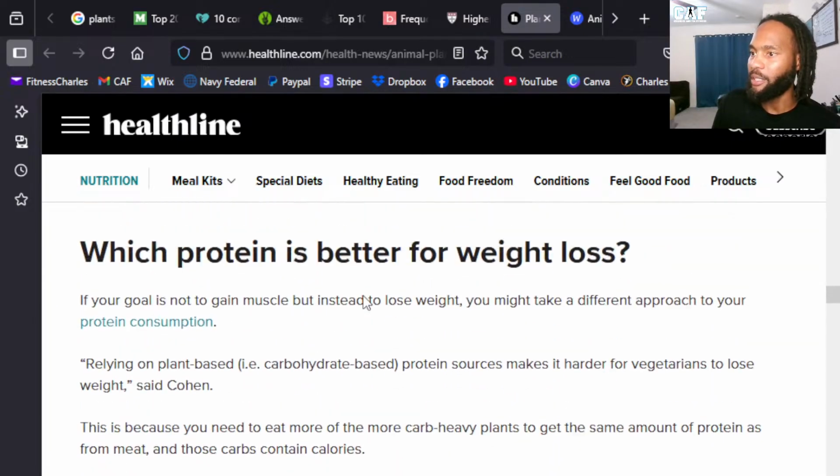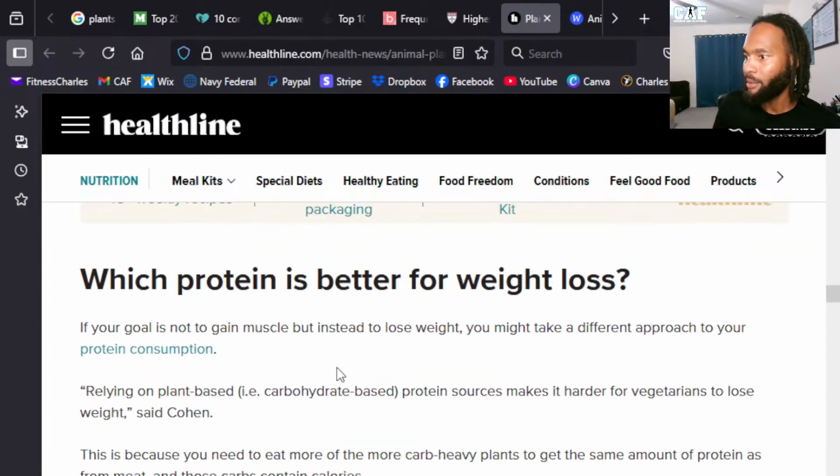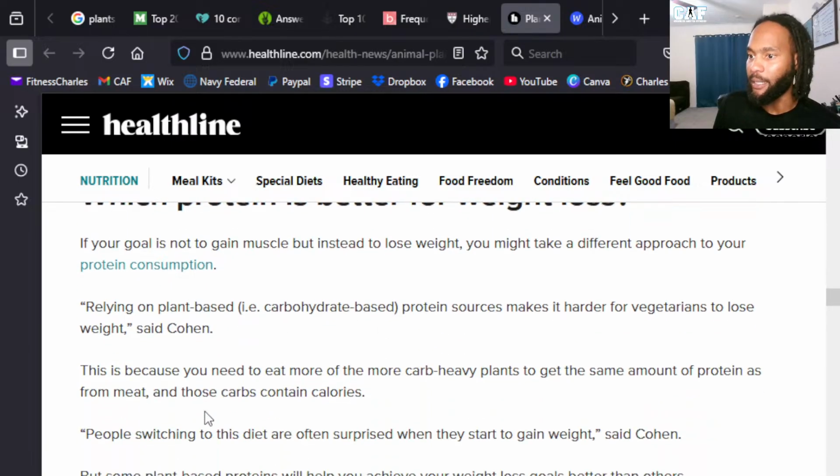I wonder what this article says about weight loss. Let's see. If your goal is not to gain muscle, but instead lose weight, you might take a different approach to your protein. Relying on plant-based protein sources makes it harder for vegetarians to lose weight. Really? This is because you need to eat more and more carb-heavy plants to get the same amount of protein as from meat, and those carbs contain calories. Wow, there's so many things wrong with this.